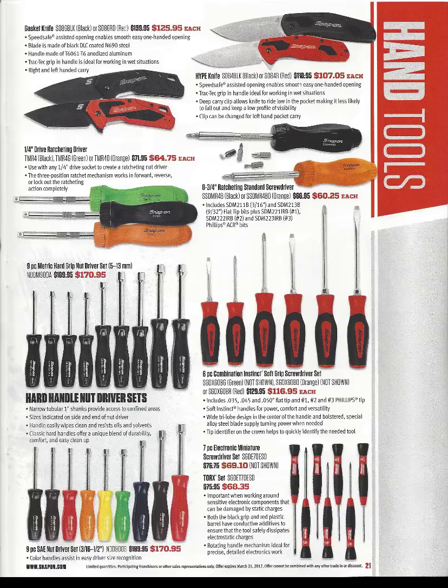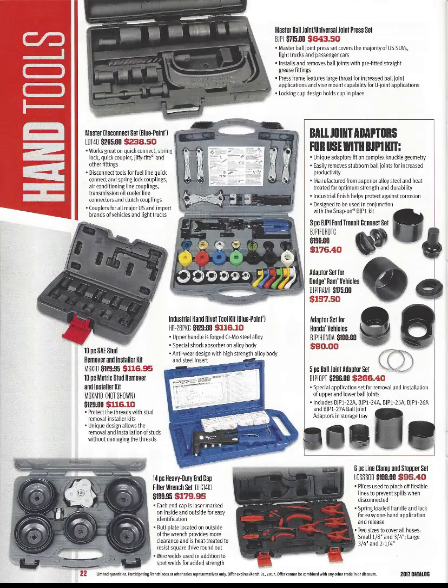Then down here they got nut driver sets again for $170. Again, guys, nut drivers, those are a waste of time. And then they have a 7-piece electrical mini screwdriver set. They're showing it to you in Torx. Again, these would be pretty cool if you worked on a lot of small electric stuff. But I really don't, but whatever. So that's page 21. All right, guys, moving right along again, more in hand tools.